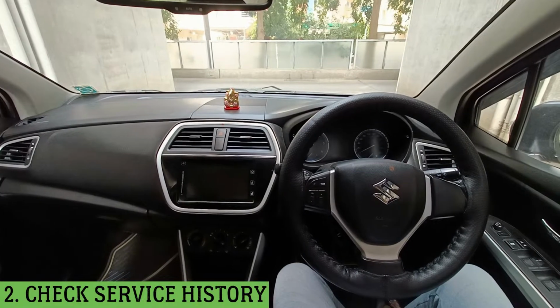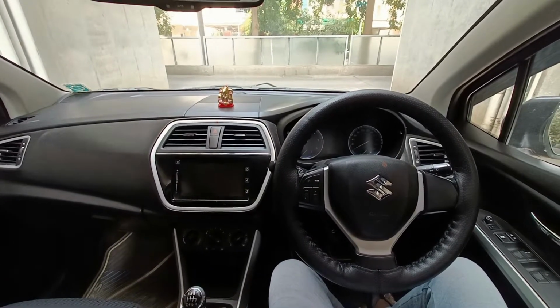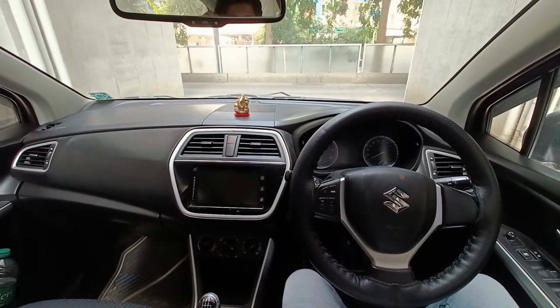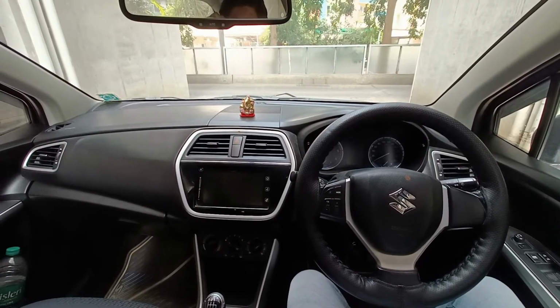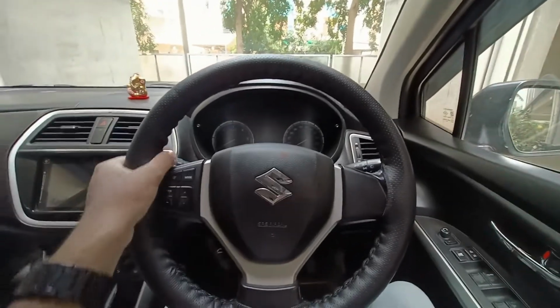The reason I'm stressing over the service history is because you may find some cars in the used market which show nearly 50,000 kilometers on the odometer, but when you check the service history, their last service comes out to be at 2.5 lakhs or 1.8 lakhs.